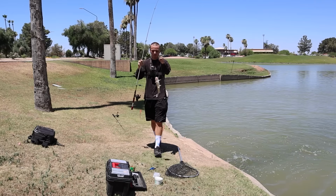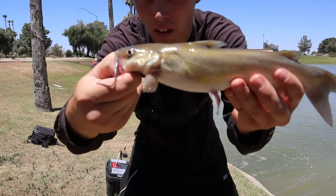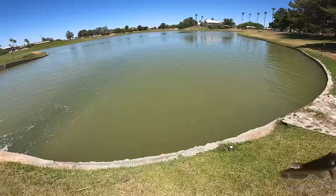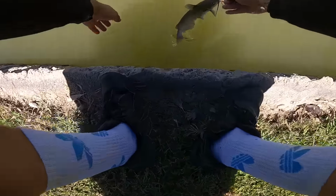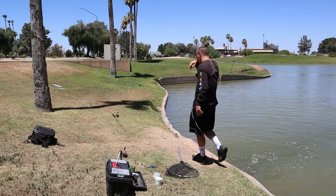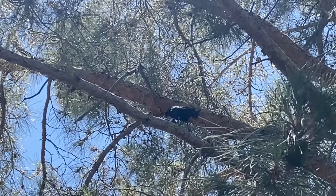This one's much smaller than that first one, but also really healthy. Itty bitty channel cat. Healthy though. Cool colors on them, some spots. All right. Let's get one more fish. One more fish and we'll call it, because we've had a crazy day so far of fishing and I've only been here like probably, I don't know, 45 minutes.